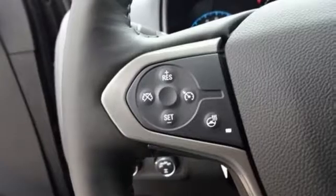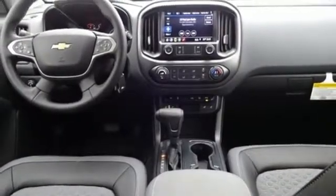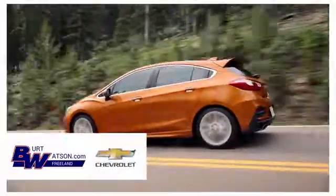Performance, value, durability, Chevy. You need to drive it to believe it. See it for yourself today.